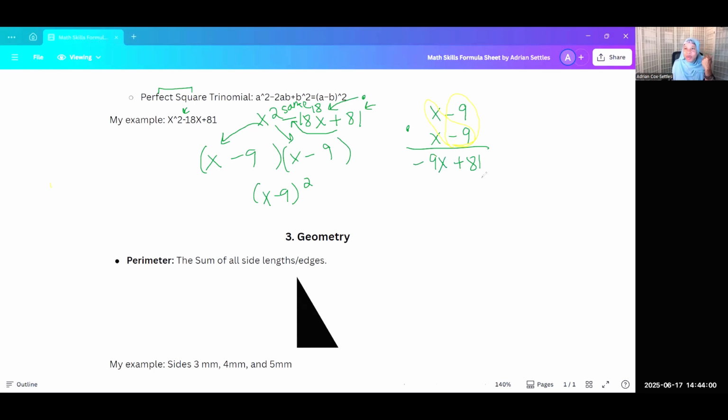Okay, and then in math, you put the placeholder down. And then let me get a different color. What is x times -9? Let me make it green again. That will be negative 9x. And then let me make it red again. What is x times x? Make it green again. And that is x to the second power. Oh, I meant to make it green. Let me just go in order. Make it green.